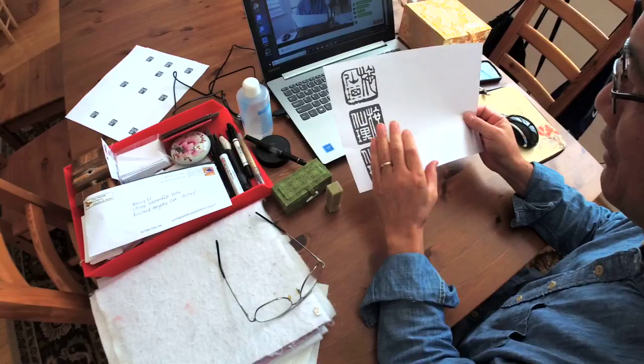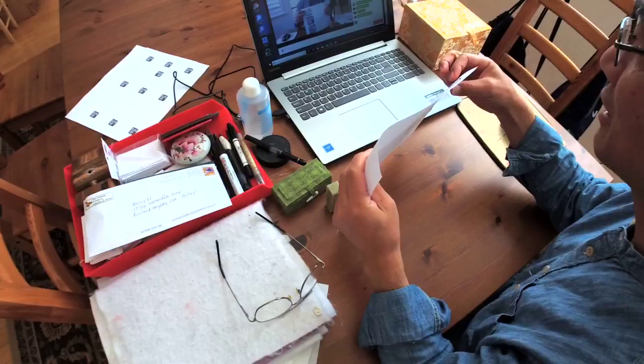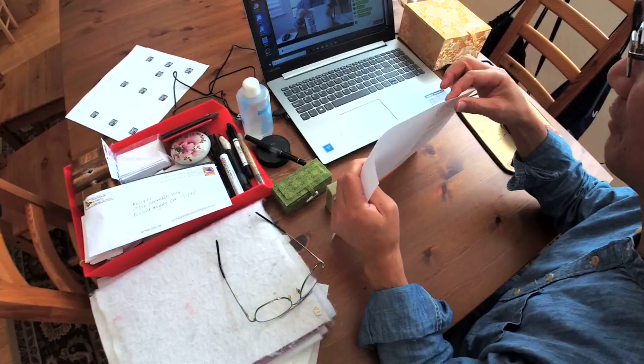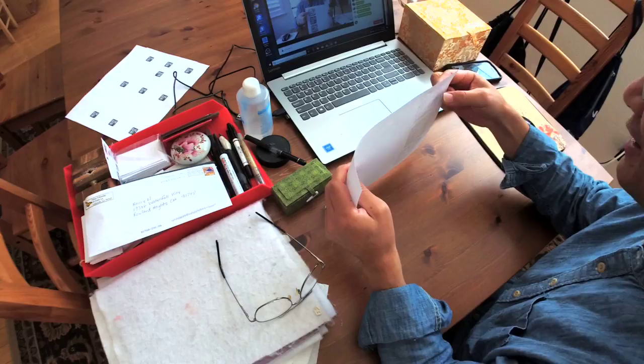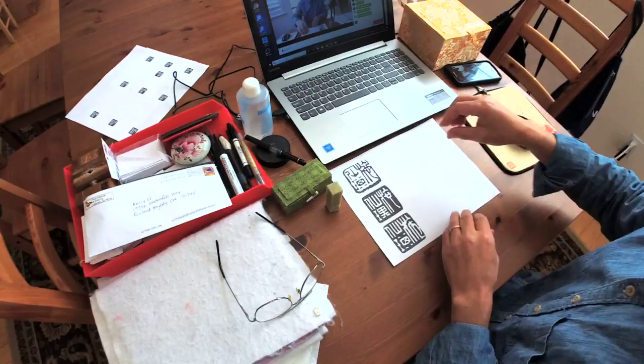Like the first example here is more influenced by the early style called the Great Seal Script. It's more pictographic. This word, fairy, is a person in a mountain, right? Later I will show, maybe I should do it now, show Nina how to write her Chinese name.